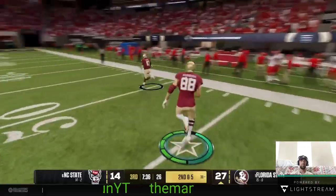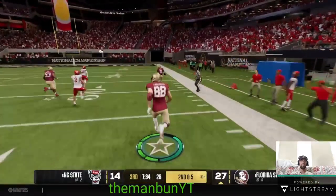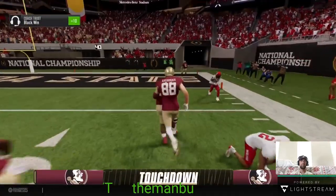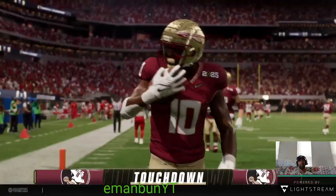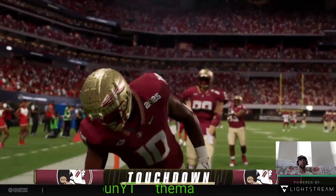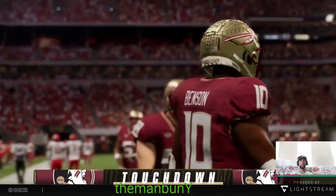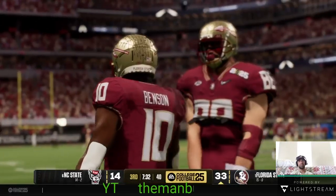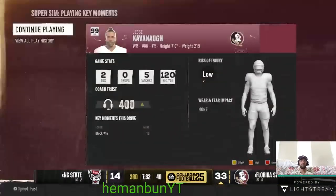Catch is made. He's found some room at the 45. Oh, and he's in the clear now. It's a foot race. Takes it all the way to the house. Touchdown, Seminoles. This is just quarterback wizardry. An amazing game with a national championship on the line tonight.